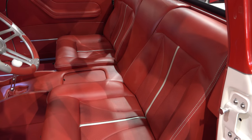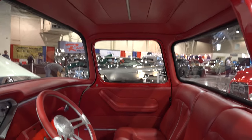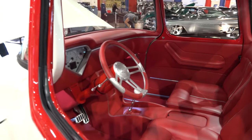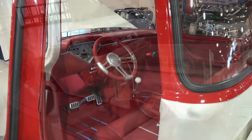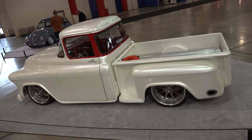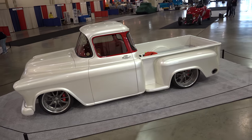I don't think it's overdone. I think that's cool. See how they just put an accent right in the middle of it? It needed that with all that red up there. 6-speed. No, I think they got it right.